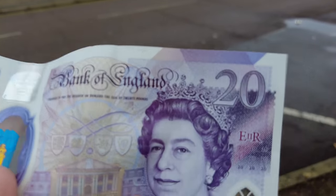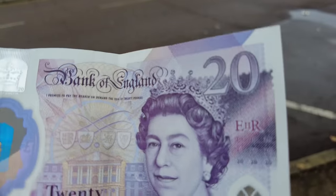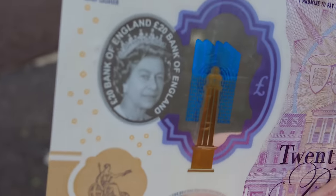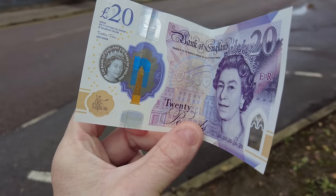So if you did put this under ultraviolet light, there would be a big 20 in the middle. And down here it says, let me just zoom in on this so you can see, we're doing this on the fly, so it says 20, but then when you turn it, it says pounds. So these security features are what you check to see if your currency is real. There you go, quick masterclass.